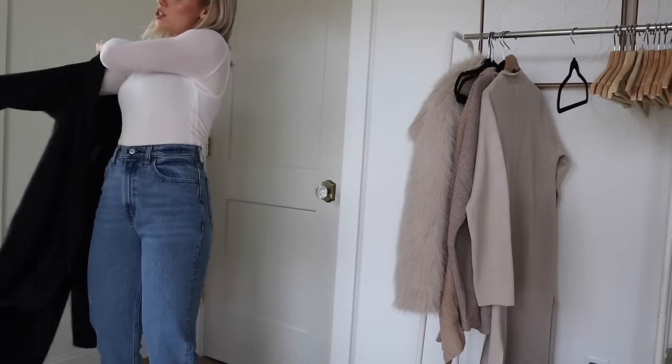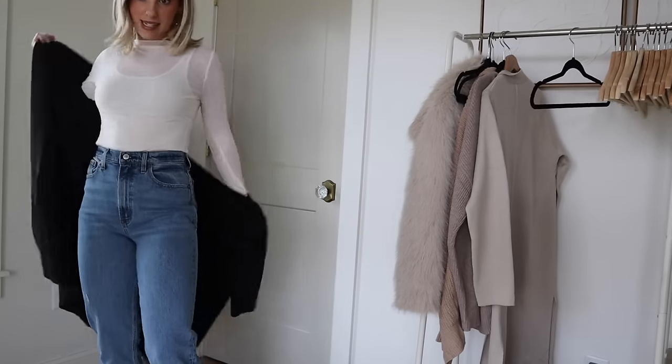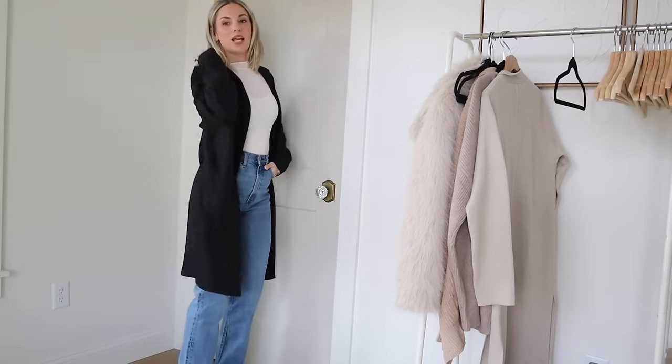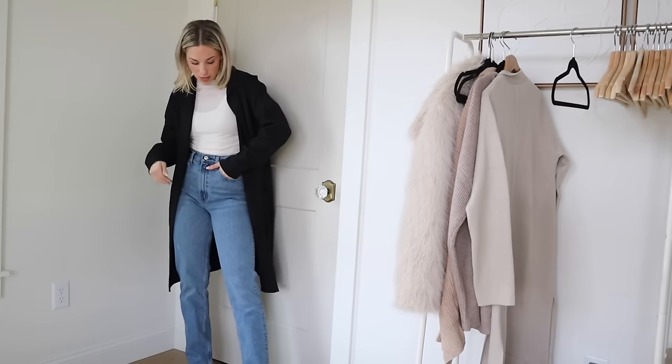All right, this one's similar to the one that I just had on, but it does not have the slits in the side and it has a hood. So this is also really, really cute. I could see this paired with leggings and sneakers for a super laid back sporty look, but it also looks cute with jeans, a basic top and heels.